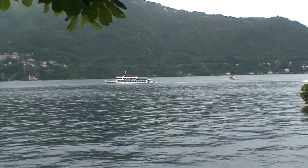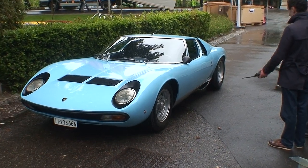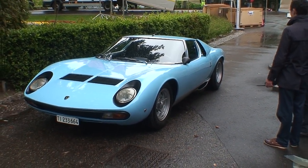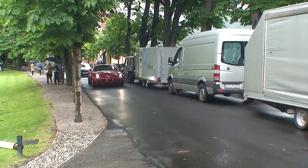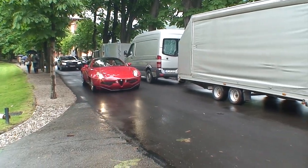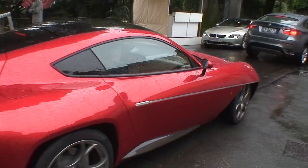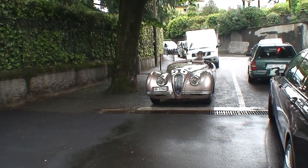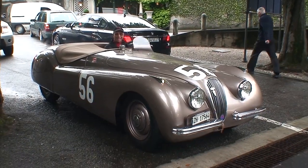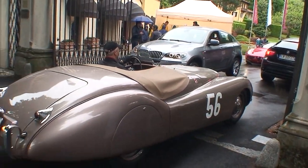Well, the rain doesn't seem to deter the boats. Well, our next arrival is a Lamborghini Miura. And 50 years of Lamborghini. Beautiful car. It's lunch hour. Now, here's a Jaguar coming in here. Great, the alloy Jaguar here. Looking very sporting.